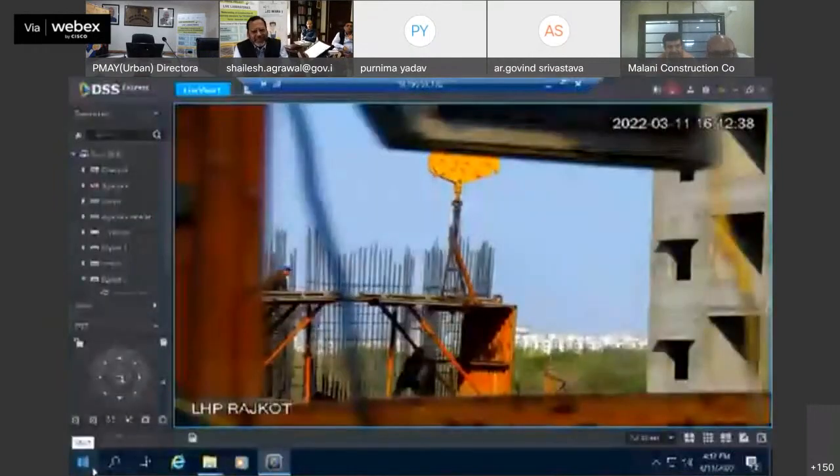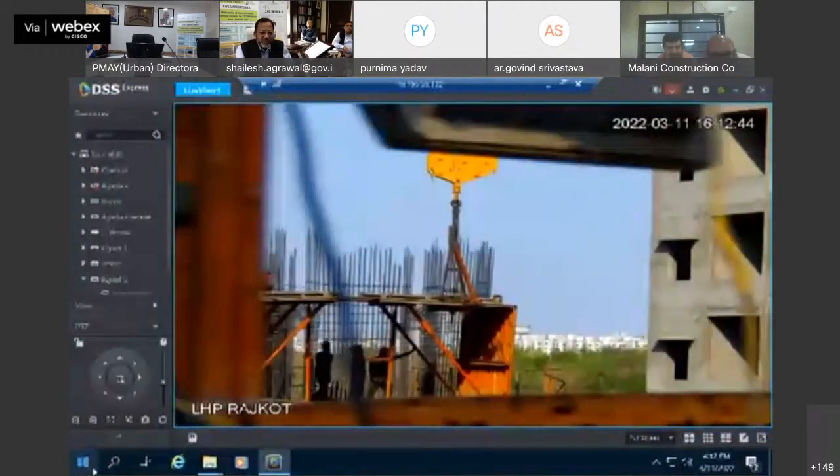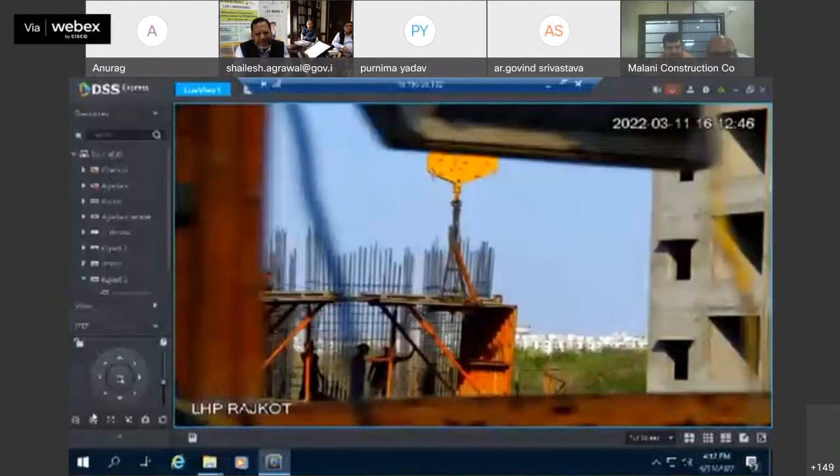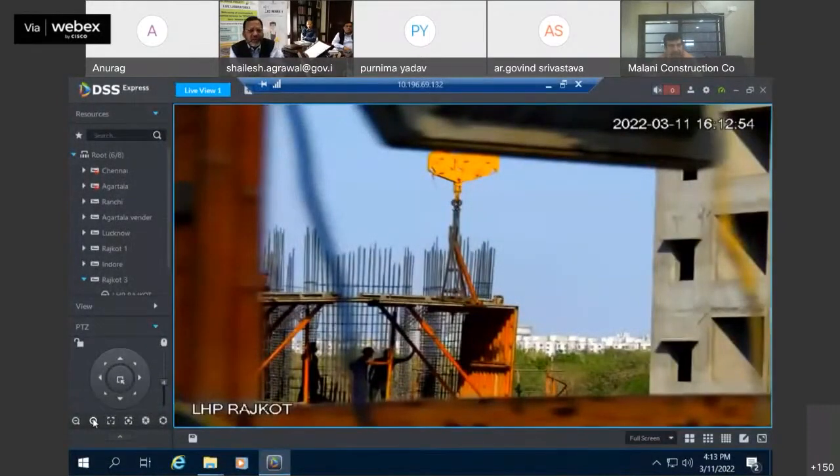Now you can see they are putting the other L of the tunnel form in position. It takes some time because you have to put it perfectly. Once you put it, you have to check it for plumb, verticalness, and horizontalness. All those things need to be checked before doing the concreting, because if you don't put it properly in position and you do the concreting, the entire thing will go to waste. So you have to check it for plumb, horizontal, vertical, sway, deflection, everything.